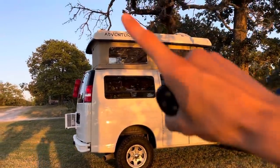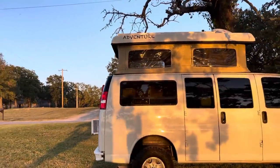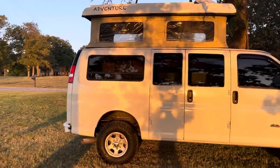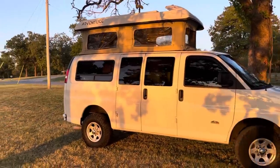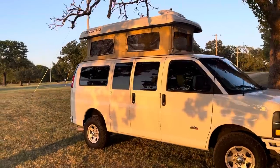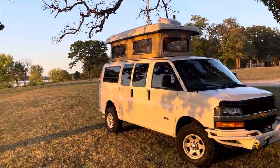You look, it says Adventure up there. A friend of mine helped me do that. It has 400 watts of solar on the top. It has 200 amp hours of lithium batteries. They're Battleborn batteries. You can look those up. They're excellent batteries. Most of the electronic stuff is Renogy.